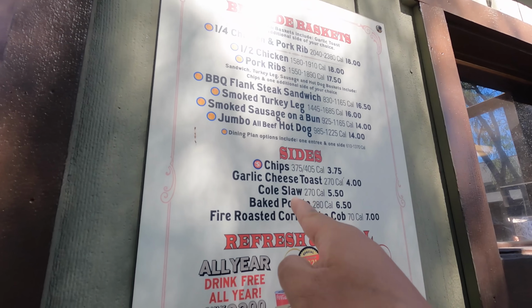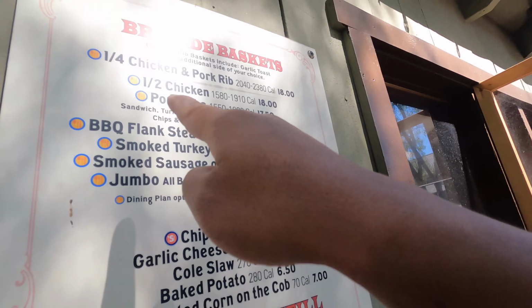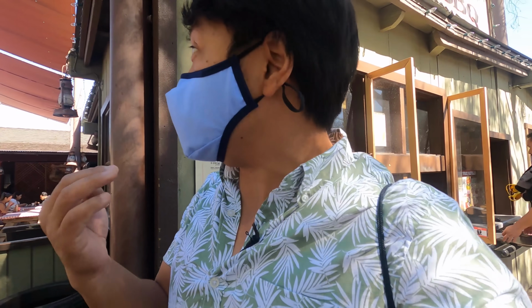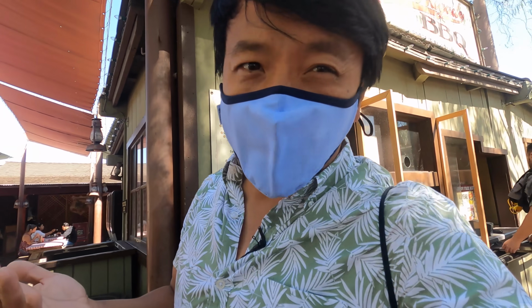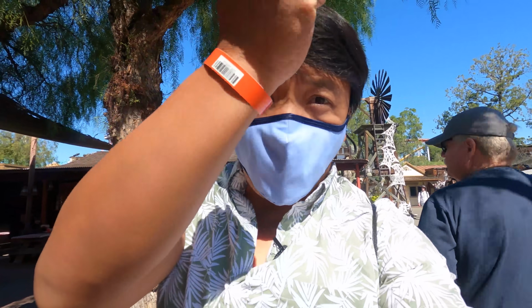So I got the dining pass, which means that every one of these little symbols you see here is included in the dining pass. So basically I get a new meal every 90 minutes. That's why I wanted to get a meal as soon as the park opened, just to kind of maximize it. So I got the dining plan with the drink. They give you a bracelet and, like I said, you can get food every 90 minutes. You can get a drink every 15 minutes.